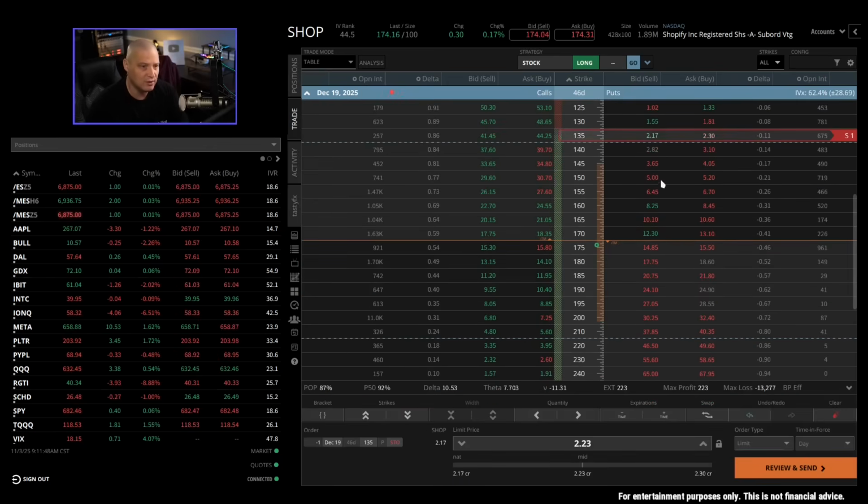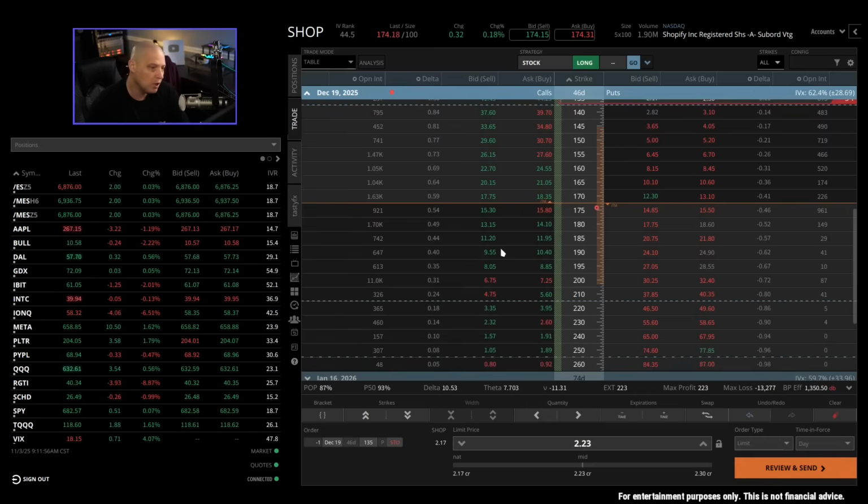For example, if I sell this 11 delta put, I'm going to get a 223 credit on a buying power reduction of 1350. Well, for that same 1350 buying power, I could probably also go sell a 10 delta call. Right now, I get 397 credit. The buying power reduction did go up a little bit, so it went up to $1,700 because I guess there's a little more risk on the short call than the short put.